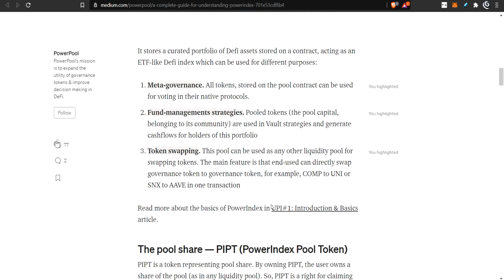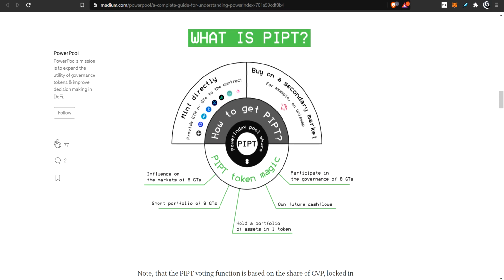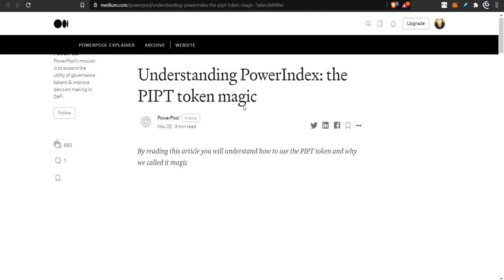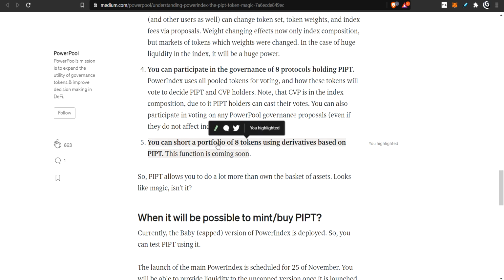So that's pretty much it for this article. I'm not going to go through everything in here. I would suggest you read it when you have some time. But I do want to swing over to another point that's seen in this article here. It's called Understanding Power Index, PIPT. Down here, it says you can short the portfolio of 8 tokens using derivatives based on the PIPT.